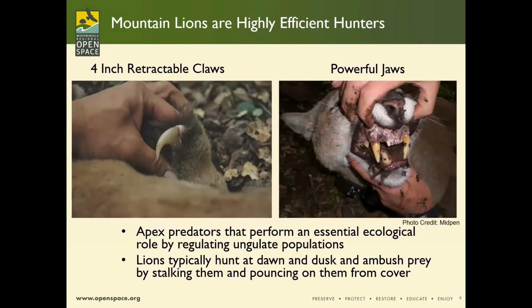Mountain lions are incredible hunters. They've got these 4-inch retractable claws, incredibly powerful jaws with those canine teeth that you can see, and they're more than capable when it comes to grappling with and subduing large-bodied animals, including our local Colombian black-tailed deer. So they are apex predators, and they perform very essential ecological roles by regulating those deer populations. And they're usually out hunting at dawn and dusk and utilizing an ambush tactic to capture prey. So one of the things that we often tell people is to avoid going out and hiking at dawn and dusk if you want to minimize your chance of encountering a mountain lion.